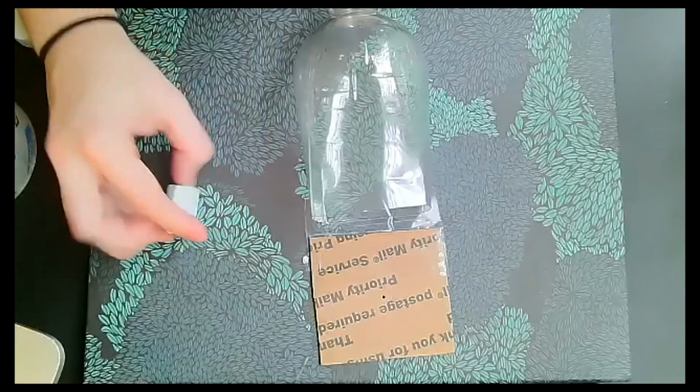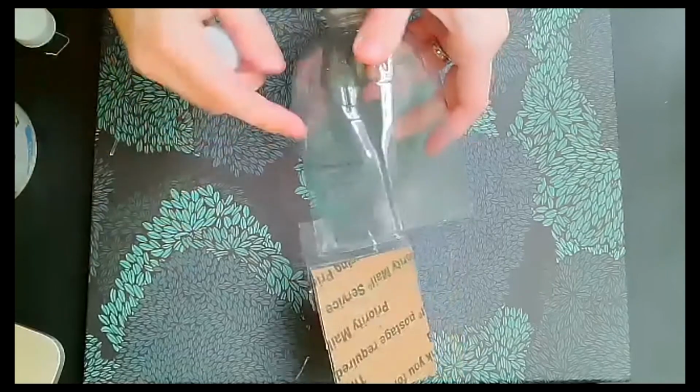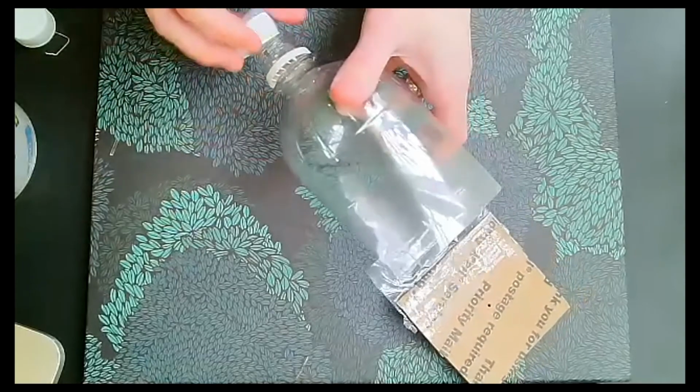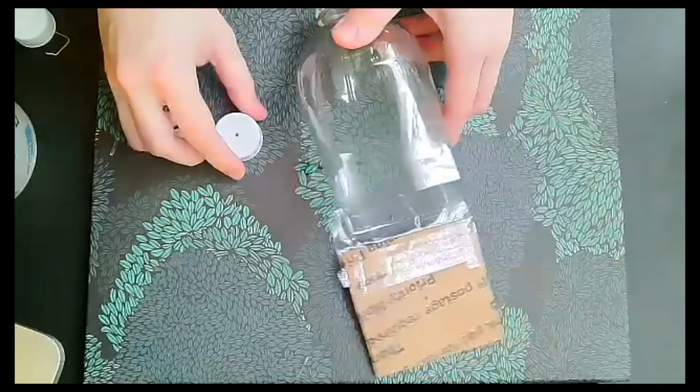And the reason that I have this cap on it is because this is the chamber where the insect is going to be. If I'm going to be holding this end, I don't want it to be able to crawl out, right? So I'll be able to put my cap on a little bit later.